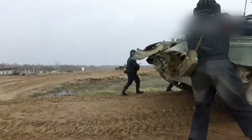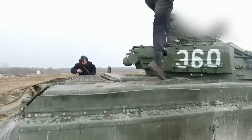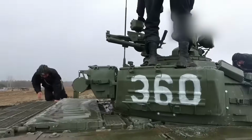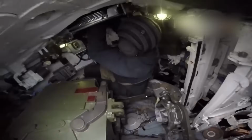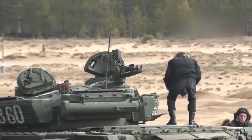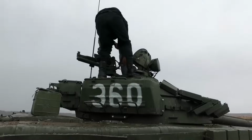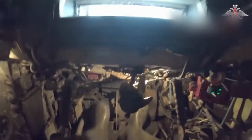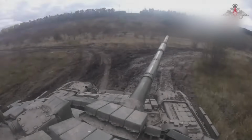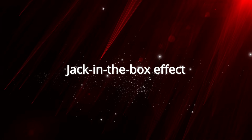Picture a traditional tank. Your crew, the commander and the gunner, sit right inside the turret. That's the highest, most visible, and most vulnerable part of the vehicle. To make matters worse, they're basically sitting right on top of the main ammo carousel. If an enemy round pierces that turret armor, it's game over. The ammo cooks off, detonates all at once, and the sheer explosive force blows the multi-ton turret dozens of feet into the air. In the military world, they call this the jack-in-the-box effect. It's a fatal design flaw.